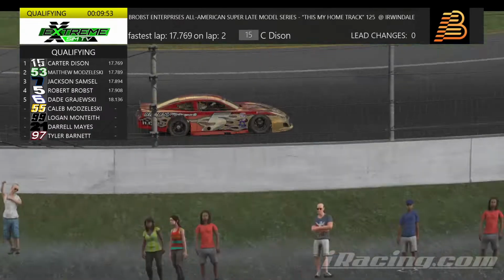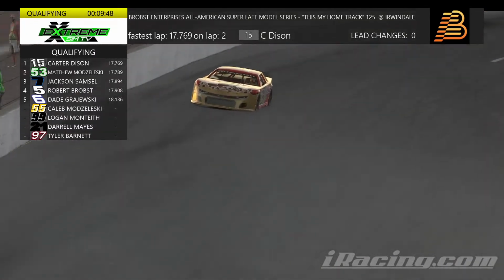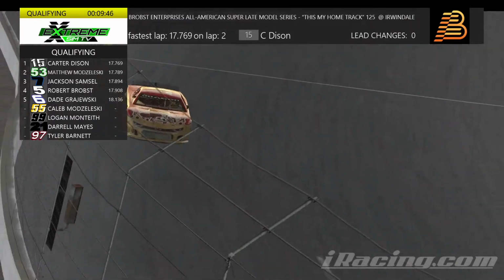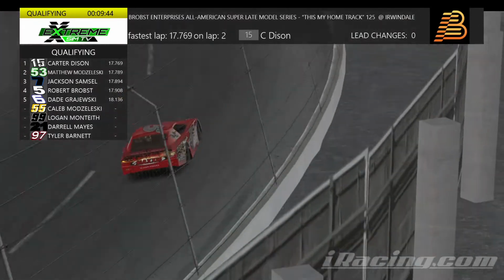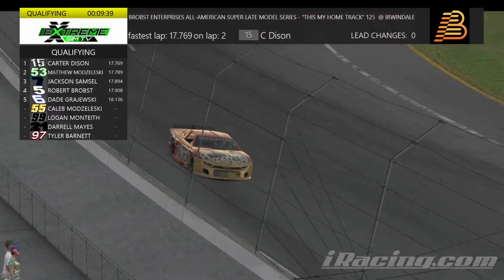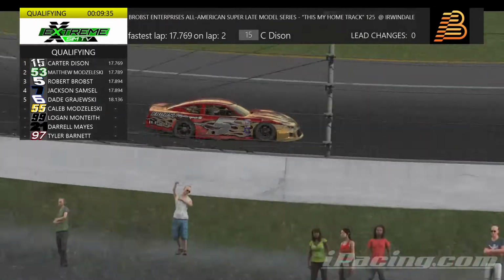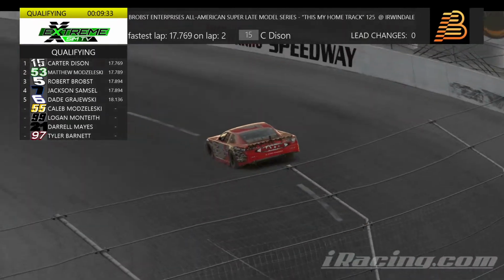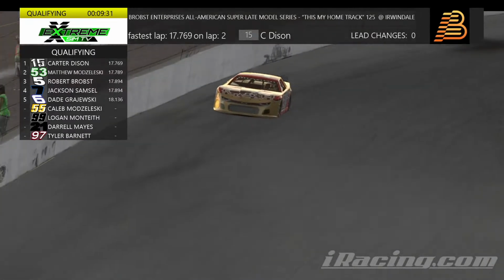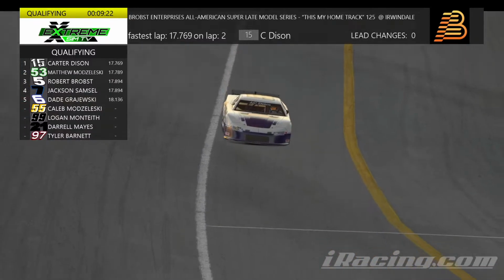We'll go over to Robert there. He'll start his laps. Robert already at the start finish line. 17.908 for Robert. See if he can do better on lap number 2 for that number 5 machine here at Irwindale Speedway at the stripe. 17.894 for the 5. The 15 would have went out, but he went out earlier, so now it should be the 55 of Caleb. It would be your next car out.